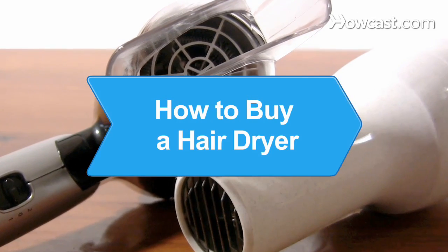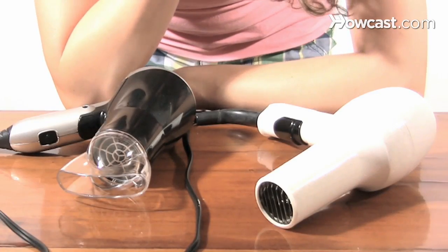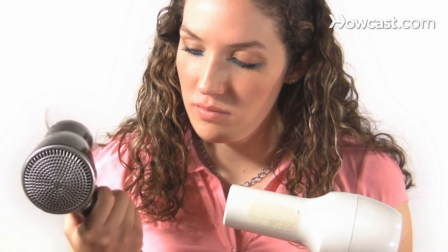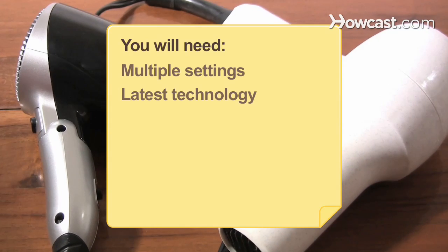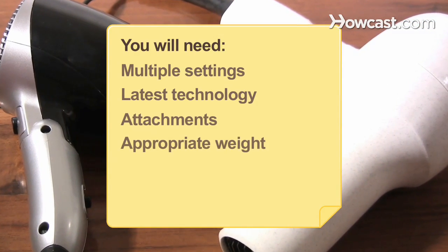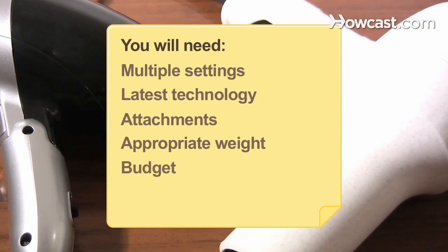How to buy a hairdryer. With so many hairdryers on the market, you need to find out which ones will give you and your hairstyle a head start on the competition. You will need multiple settings, the latest technology, attachments, an appropriate weight, and a budget.